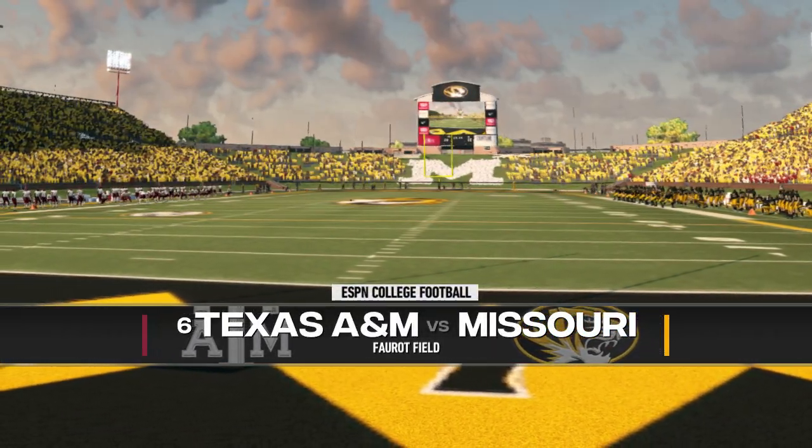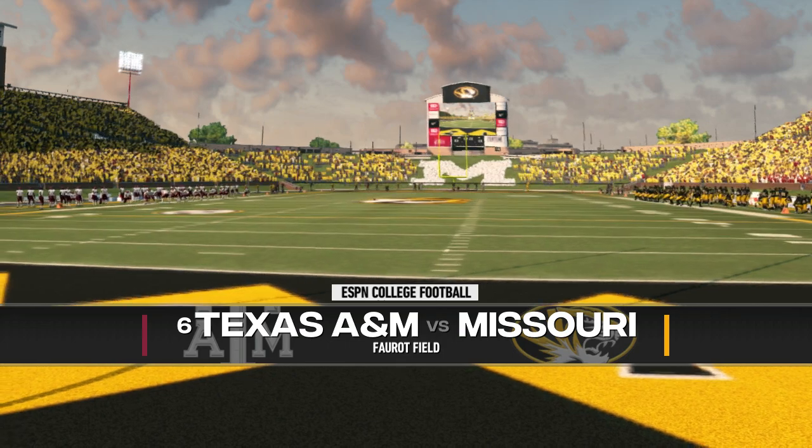University of Missouri. These fans are juiced up for the start of this game. And now it's time for the coin toss.